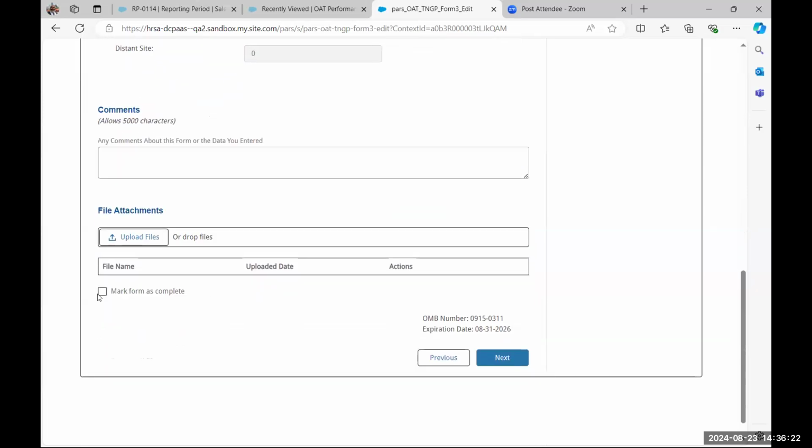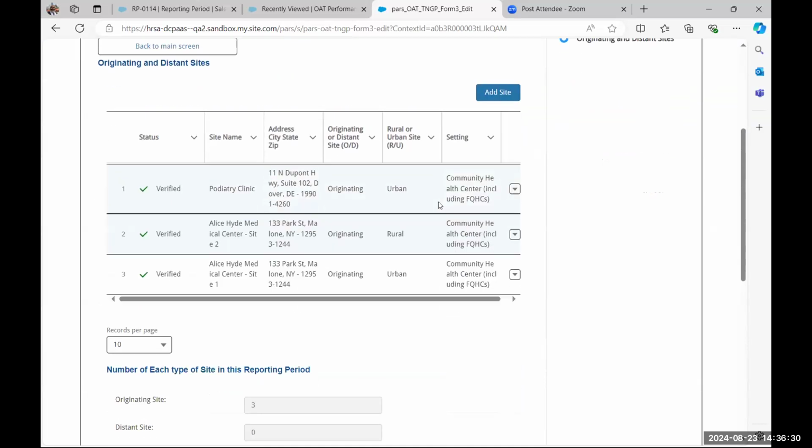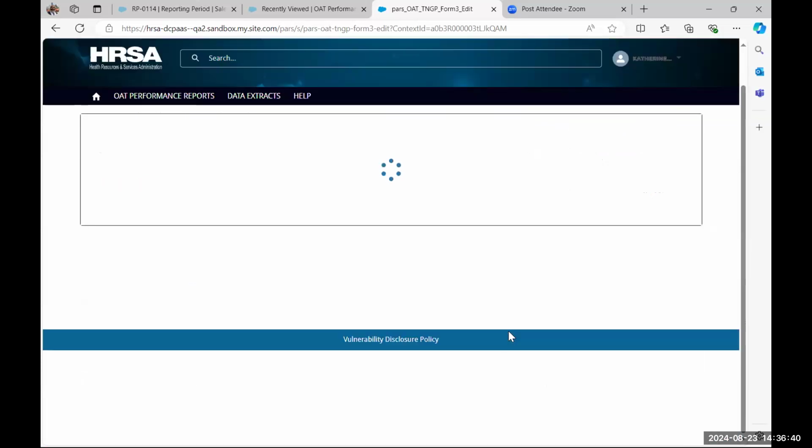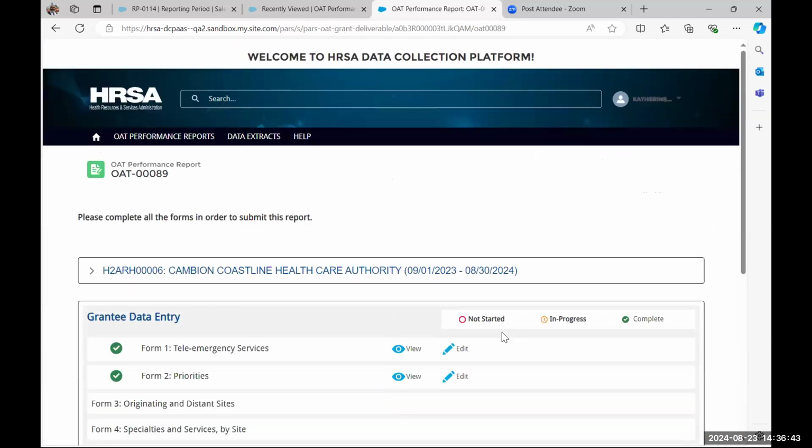And then below the file attachments, we have a box that says mark form is complete. Even though you filled in all the information for all three steps, this form will not be marked as complete until you check the box to mark the form as complete. You check that box to mark the form as complete and then click next. And your form is going to be marked complete. So form two is marked as complete.